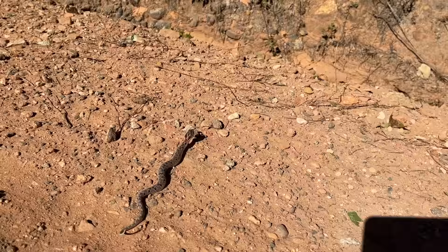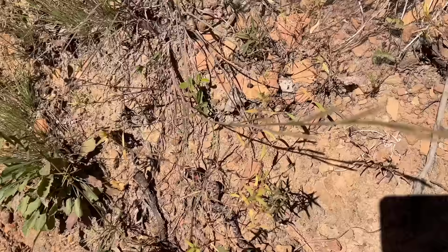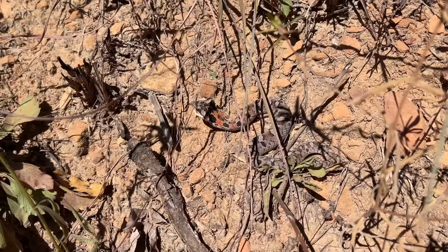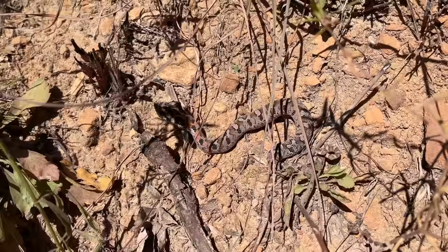Really great. This guy is way better at scaling this embankment than I was expecting him to be. Look at that orange color. Fantastic. Love me an eastern hognose. And I think that is the first one we have day cruised this fall in the Piedmont. So really great way to start the day. It's just so dusty and dry out here. I wasn't really expecting to see anything. So that is awesome.